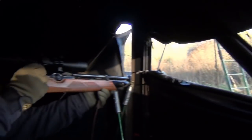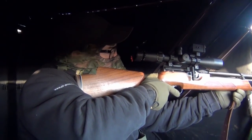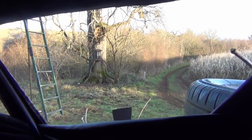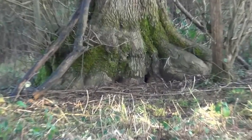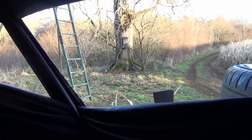He's W100 for you. JSB heavies. Yeah, oh look at that, see that? It just bounced. No, look. See the hole in the bottom of the tree? Yeah, has he gone in there? Yeah, he bounced right into the hole in the tree. Yeah, that's the thing, you see that hole there? Davy's just said he's bounced into there. Bugger. Yeah.